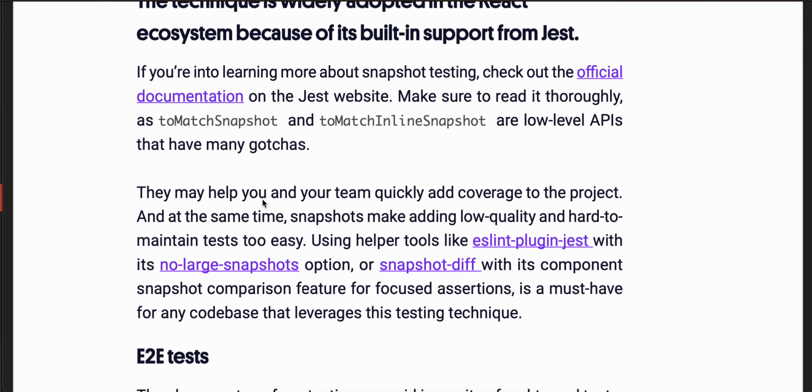Using helpers like ESLint plugin Jest, with its no-large-snapshots option, or snapshot diff with its component snapshot comparison feature for focused assertions is a must have for any code base that leverages this testing technique.